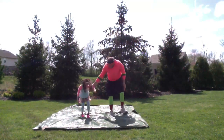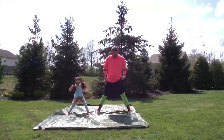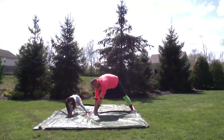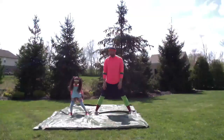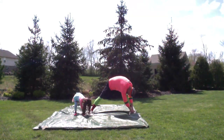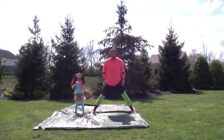And up. All right, spread your feet nice and wide. We're going to take both hands down, touch our right toes. Ready, go. Keep both legs as straight as you can. Stretch it out. And up. All right, over to the left. Ready, go. Try and touch your nose to your knee if you can, if you're that flexible. If not, just keep reaching a little bit farther each time. And up.